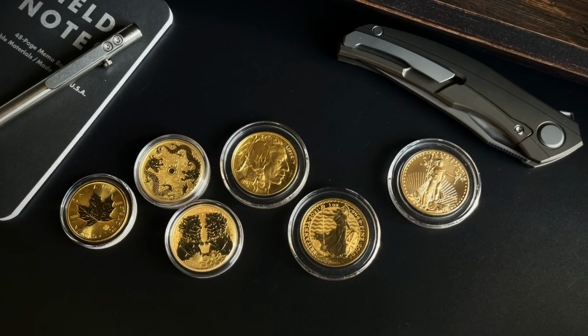Maybe we'll do a follow-up on this, and if there's a clear favorite that isn't on my list, maybe I'll try to go out and get a hold of one if I don't already have it. Now, I know that it's going to be the Mexican Libertad, and I really don't want to pay 50% premium for a gold coin, so we're going to have to see about that one. But maybe you'll surprise me.